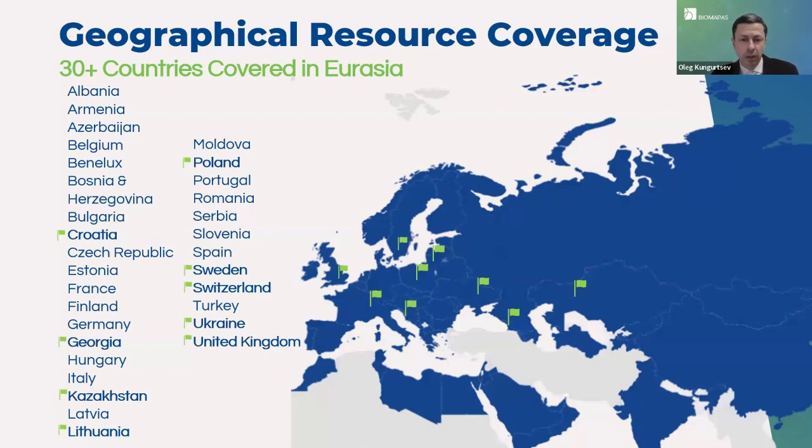And all the listed above components of the FSP operational model allow Biomappers to establish a long-lasting collaboration with the majority of our FSP clients. And for some of them, as Ineta mentioned, we have been working for more than 10 years now. So this is probably all that we would like to share today. Thank you very much for your attention.